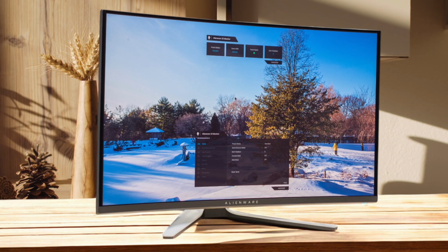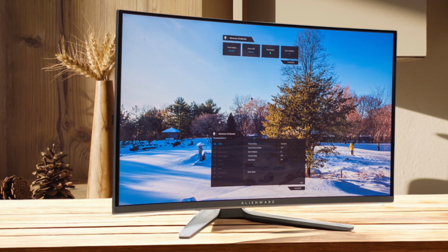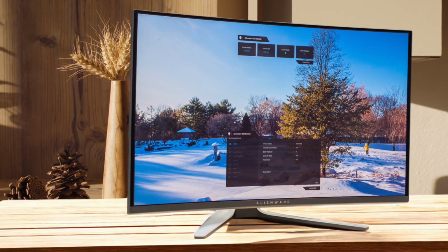frame rates at 4K. It's not for budget-conscious buyers, obviously, and like all OLED displays, you should be mindful of static elements causing burn-in, though MSI's OLED Care 2.0 technology helps mitigate this risk. If you're primarily using it for productivity with static elements, you might want to consider other options.